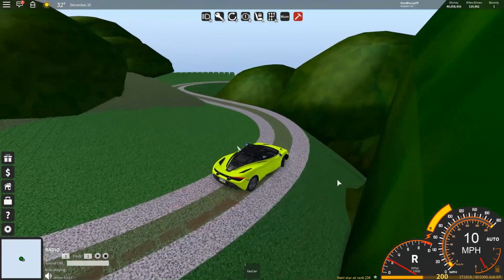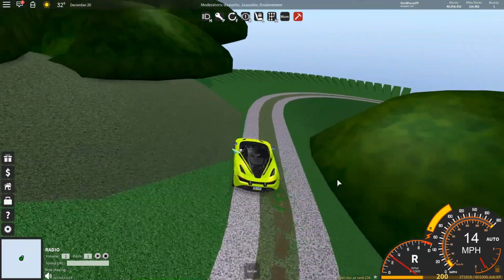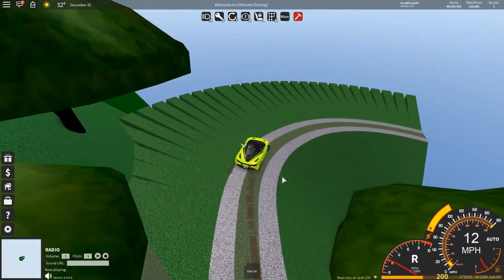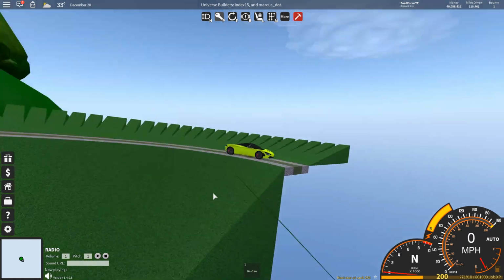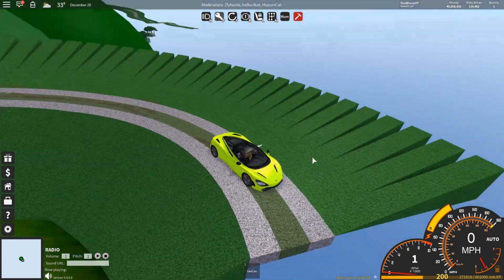I also like the way Index added a narrow grass pattern along this. And then, kind of like a golf course, it makes a really sharp curve, and it ends right here. Pretty cool touch Index added for the beta version.